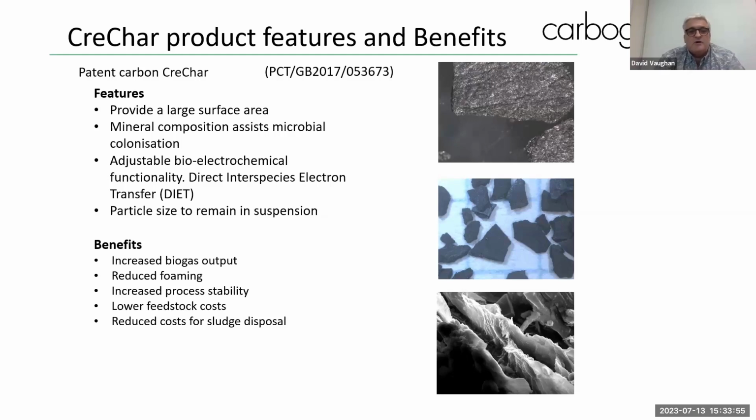I think there's still quite a bit of work left to be done on that, and how much it actually contributes to any benefits we see still needs to be looked at. But what we do see as benefits with the biochar is an increase in biogas output and a reduced amount of foaming in the AD system. This is quite important for anaerobic digesters at an industrial scale, because foaming can be a big problem for them.